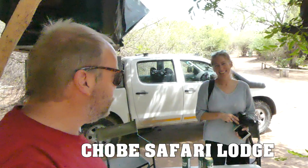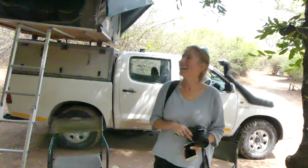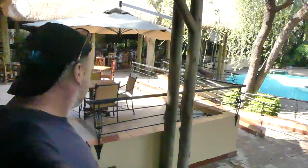Guys, welcome to Chobe Safari Lodge. Look at our campsite. It's the exact opposite of what we had yesterday. We can hardly get the tent open in it, and it's very, very cozy. However, when you see how you get into this place, you will understand. I've never had an experience like this at a campsite where you get welcomed in this way. Yeah, this is not really camping, is it? Look at it.